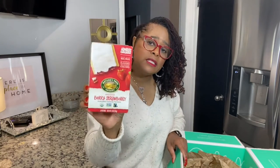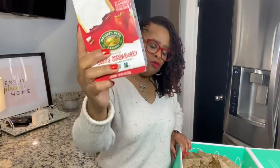All right. So this also is by Nature's Path Organic, Frosted Berry Strawberry Flavored Toaster Pastry. If you know the other brands I usually get, this one is by Nature's Path Organic, and I like this brand. I eat a lot of their other bars, but I've never had the toasted pastry. It does say it contains milk and wheat. You can get the nutritional value on the back.